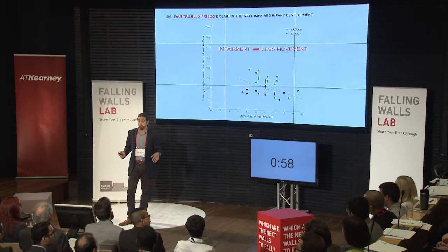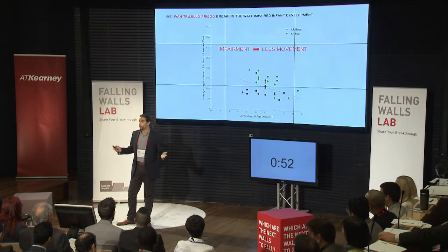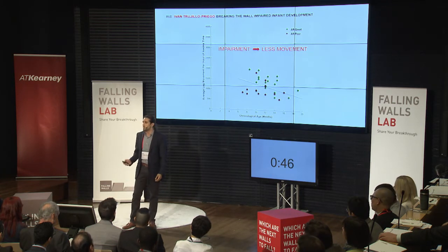From these results, we predict that half of our study group will have impairment. As we continue to analyze other infants through our algorithm and other characteristics of their movement, we will be able to confidently identify impairment. This is only the beginning for breaking the wall of infant impaired development.